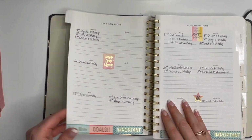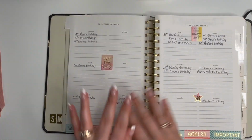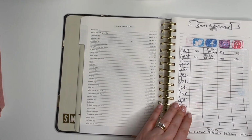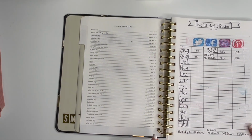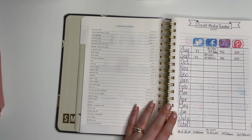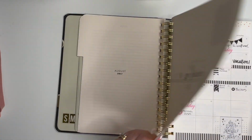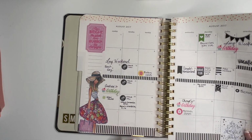Okay, so I filled out my kind of important dates here with some stickers. I made a social media tracker, which you can see I did not continue with at all. And that's all I did for the notes pages. And then we get into the monthlies.